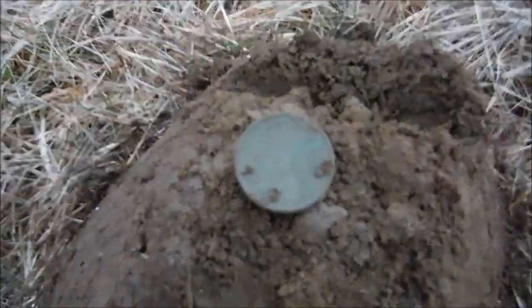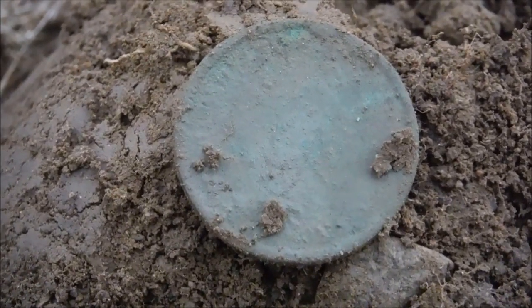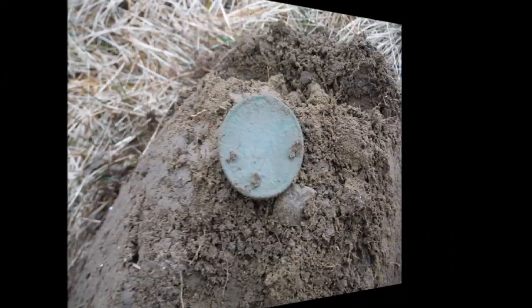I was headed back to the truck, literally 20 yards from the truck, and I got a large copper. And I don't know what it is. It's too large to be a US. It's probably a King George of some sort. Awesome. The rain's starting to come. I don't care. I got me a buckle. I got me a large copper.